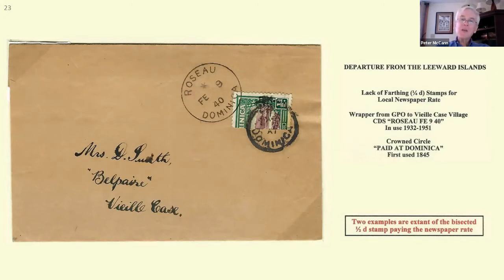So what the postmaster did was he just said, okay, bisect the halfpenny stamps that were available and use those. And at least for some of them, he used the old crown circle. Can you see it there? There's a crown there that was probably in the drawer somewhere. And he slapped that onto the cut halfpenny to indicate that this was legitimate, that it was okay to use this cut stamp to pay the rate for a farthing. And the sender only had to pay a farthing instead of a halfpenny for it.